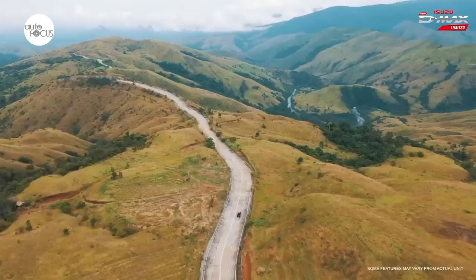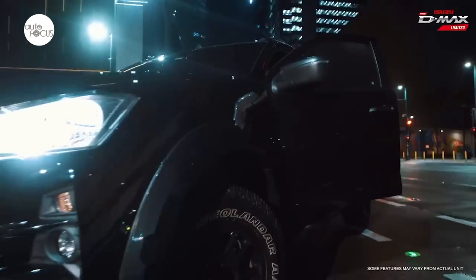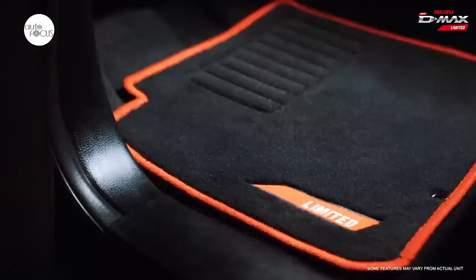So this is the price positioning. This is competitive in the market today, considering the accessories that we have equipped in this vehicle.